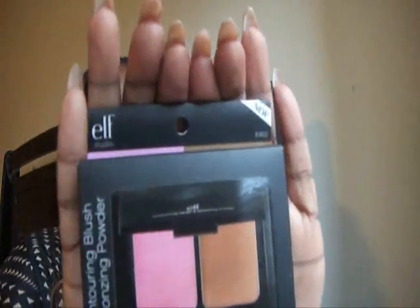I bought two of these as well. I used one already. So this one will go in my kit for clients. And this one was $3 as well. I love E.L.F.'s brushes. Their studio line, I love their brushes. So I got that. Went on ahead and purchased two of their contour and bronzing blush and powder set thingamajig.